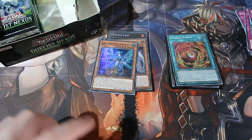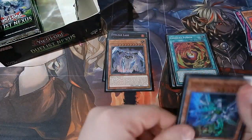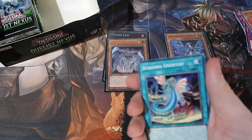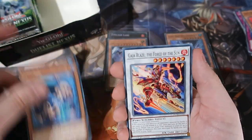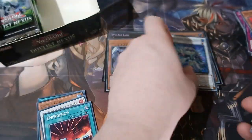Another. A double. Why do we need a double? It's a booster box. You shouldn't get doubles. Really? That's not fair. We don't even pull the Red-Eyes card I really want, which is a super rare. The Red-Eyes Meteor Dragon. Really, really good card, especially for your Red-Eyes deck. And there's the Polar Star, super rare.